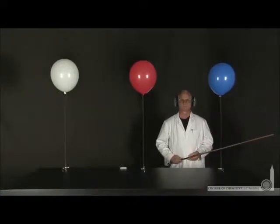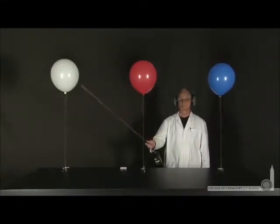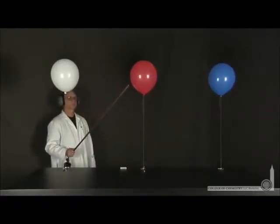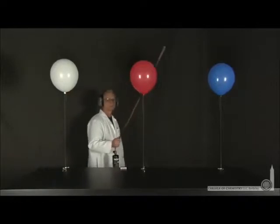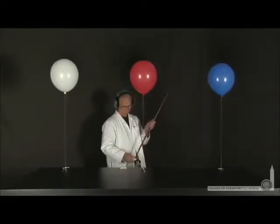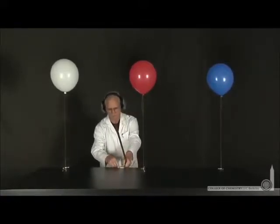We're in the demo lab with Lonnie to actually see those three balloons. So here's a balloon filled with only hydrogen, a second balloon filled with only oxygen, and a third balloon filled with a mixture of hydrogen and oxygen. Lonnie could ignite the balloons with his long torch, and we can observe the intensity of the explosions.